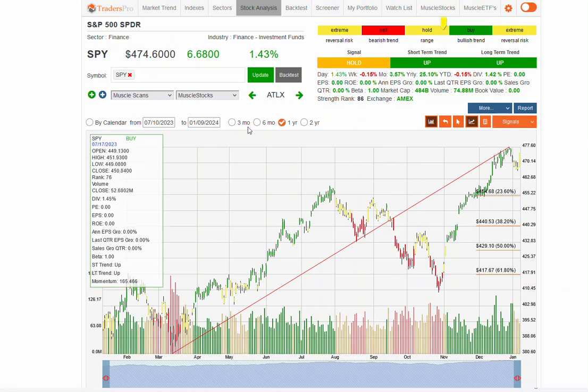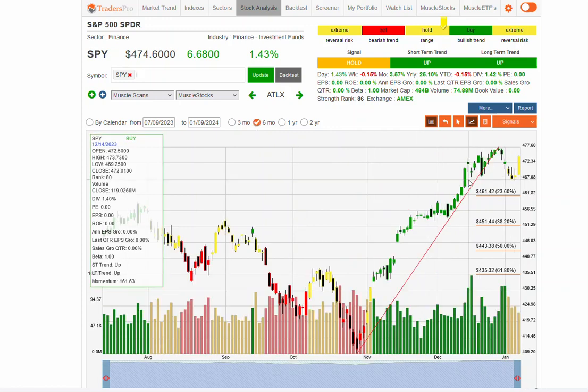If I change this back, we go into the 6-month time frame. We talked about that 461 range. So even if we can't hold this, if we get a rally and some resistance and we start to move back and we get a deeper counter trend, we could still counter trend into this 461 range.